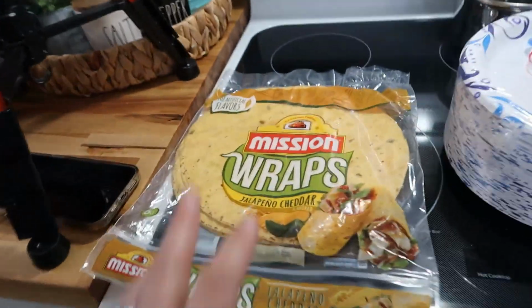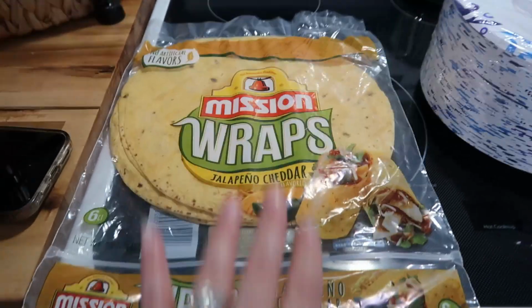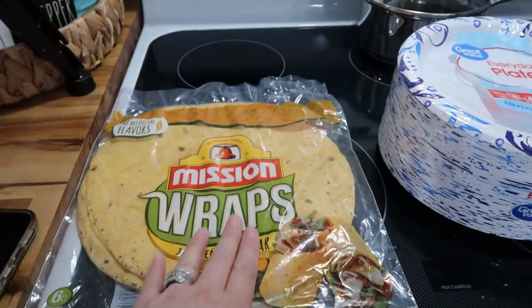Okay, I'm going to come over here. Okay, I'm going to try these wraps. This is jalapeno cheddar, so I'm going to try that for like lunches with that turkey meat.